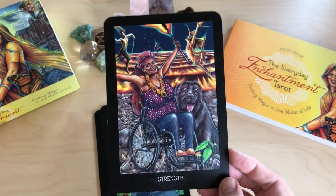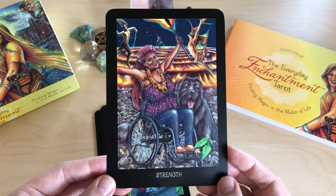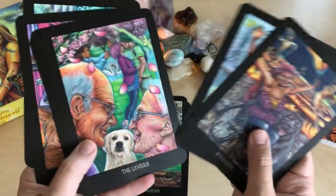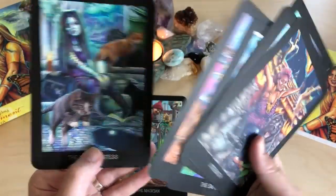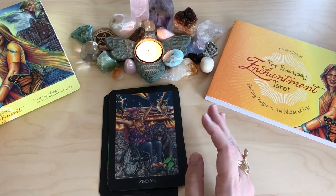So we can already see that this deck is completely representational. We're only up to Strength, and we have a visible disability, we have youth, we have elders, people of colour, real body types. You're winning tarot here, Poppy.